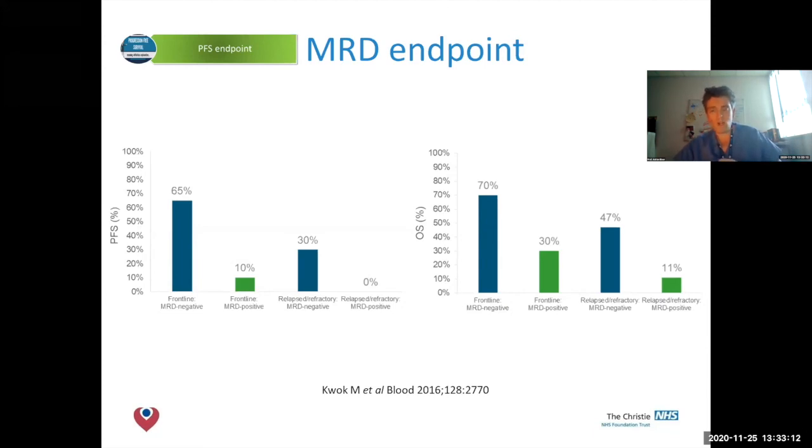What I think we'll see a lot more of, though, is using minimal residual disease, which again, many of you may be familiar with, as a better surrogate endpoint. So minimal residual disease is just a means of defining remission. So a standard remission test might have a sensitivity of 1 in 100 cells. So you can be in remission and have billions of leukemia cells left. Minimal residual disease takes that down to 1 in 10,000, or with newer technology, 1 in 100,000.